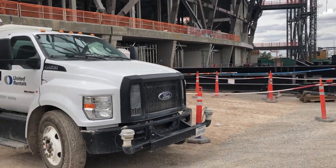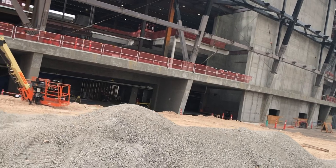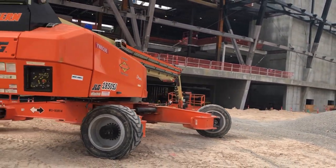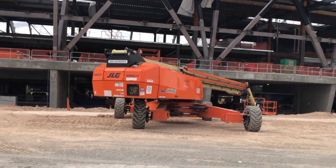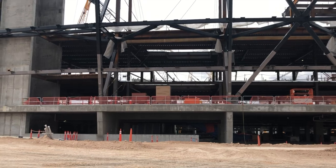They say that the amount of concrete could make a sidewalk that would stretch across the whole country. The amount of concrete used for this one project. It's crazy. They even brought their own concrete mixing to the site. So this is going around on the east side towards the stadium.